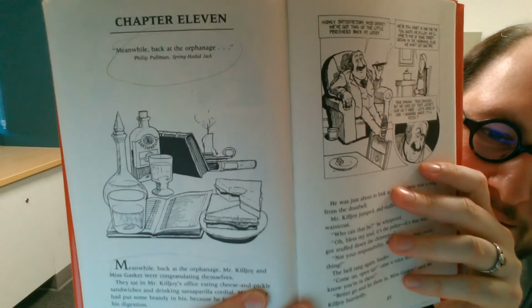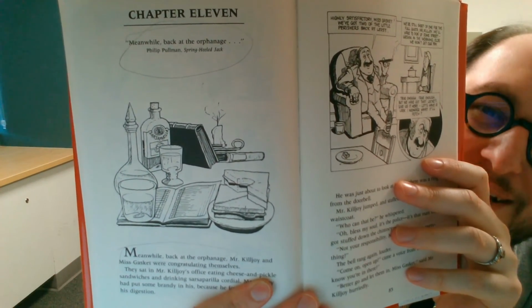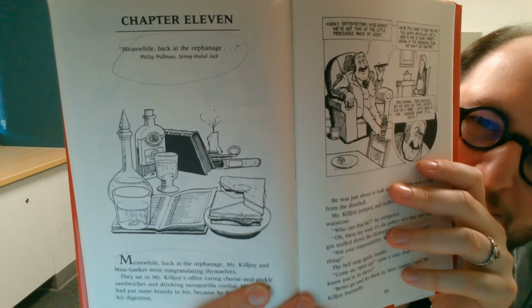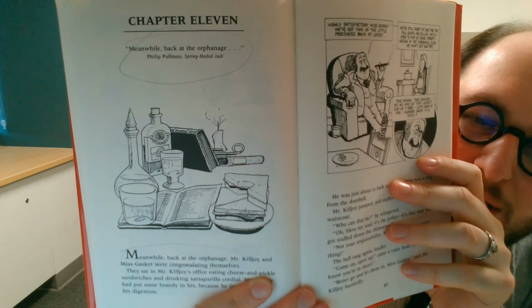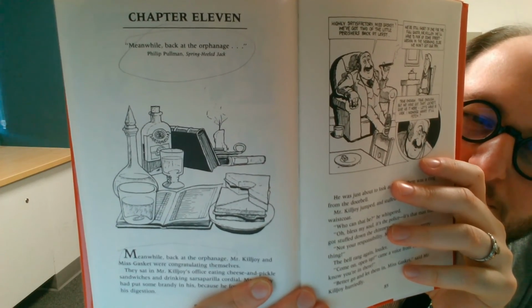But there's one that I especially like, which is the epigraph for chapter 11, which is "Meanwhile Back at the Orphanage," attributed to Philip Pullman in the novel Spring-Heeled Jack. And as we just saw, chapter 2 begins with the phrase "Meanwhile Back at the Orphanage," but so does chapter 11. So in this case, rather than taking an epigraph from a different Victorian novel or scary story, Pullman is self-consciously drawing from his own novel. So I think that's a really brilliant small touch. I like it very much.